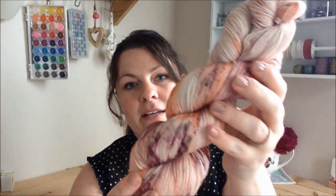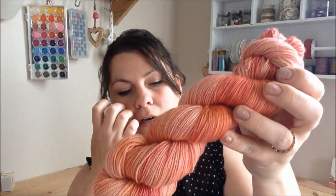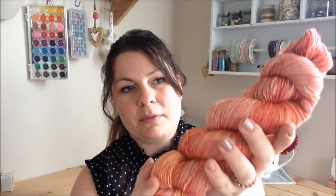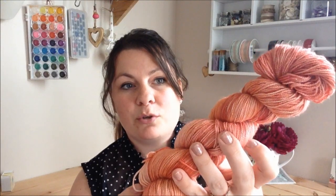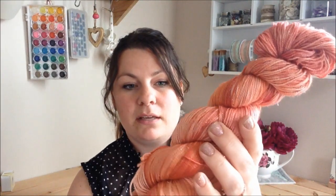This is a new one inspired by Dirty Dancing, one of my favorite movies, and it's called Hungry Eyes. This is the second one inspired by Dirty Dancing, and it's called The Time of My Life. I wanted to incorporate some of the lighting near the stage when they were dancing to that song. And so there's some really orangish red. There's orange, there's peach, pink.